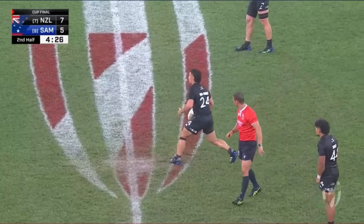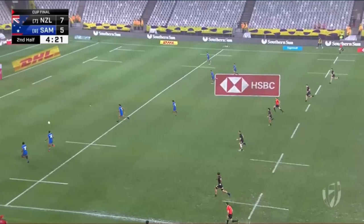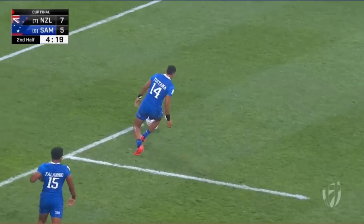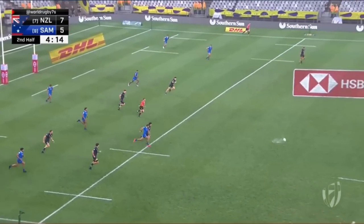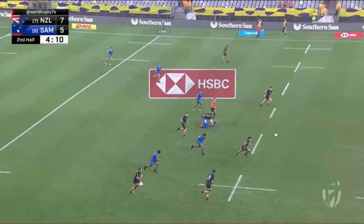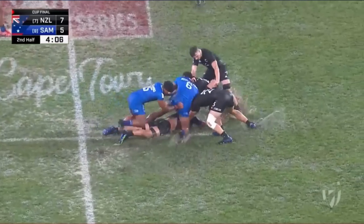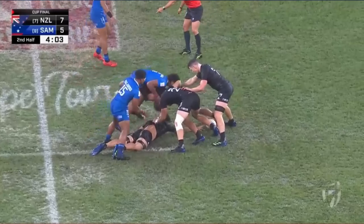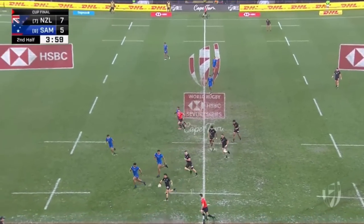There's been such a physical and bruising knock them down battle so far. That's a well-weighted restart from New Zealand, and Samoa will plug it in behind and give chase. The sweeper's back though, and then they send a wild pass out the back. Samoa piling in, looking for the turnover. There's space short side if Dixon wants to go that way, and that's where he comes.